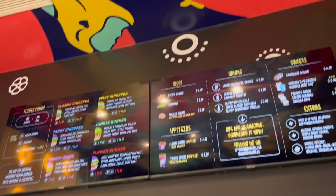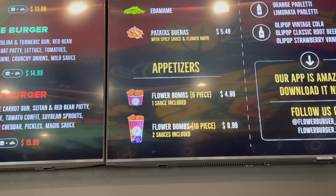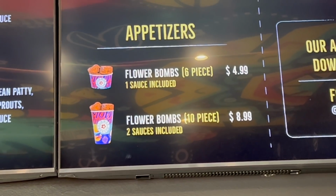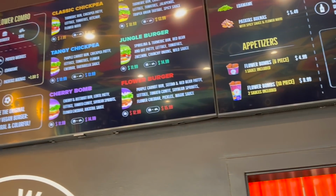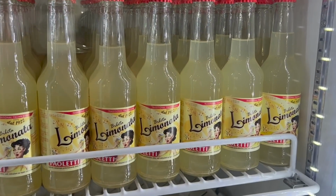Ooh, I'm definitely gonna try a dessert. Gotta try a dessert. Drinks. Okay. Any drink you would want? 6 or 10 piece flour. The 6 piece. So the flour bombs are what again? Our seitan and red bean patty nuggets. Wow. Yes. So all of our patties have vegetables, herbs, seasonings. So the drinks.